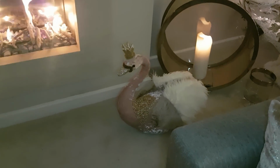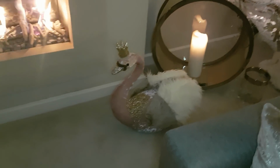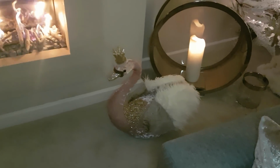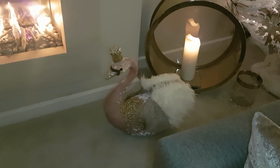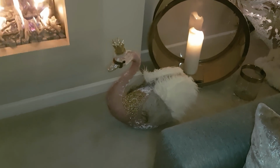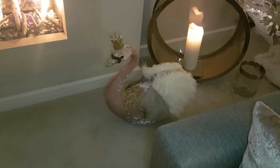Now this means an awful lot to me because in our family we have a swan that we give away. Or present, sorry, that we put in the swan that we give away at the dinner table. And of course my father has sadly passed away this year, so it's going to be the first time without him. And I found this in the shop in the pink, and it was kind of as if it was meant to be, if anybody believes in that kind of thing.